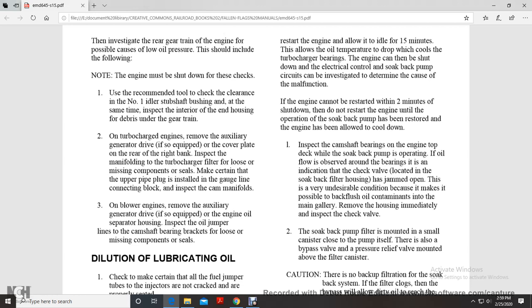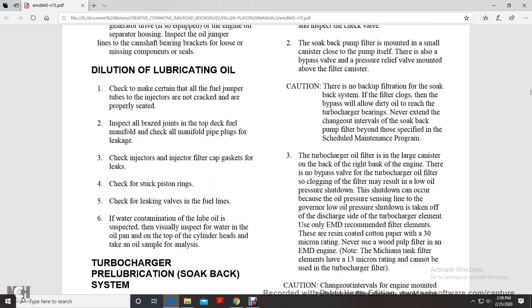Remove the auxiliary generator drive. If so equipped, inspect the engine oil separator housing, oil jumper, camshaft bearing brackets, and loose or missing components and seals. Check for dilution of the lubrication.